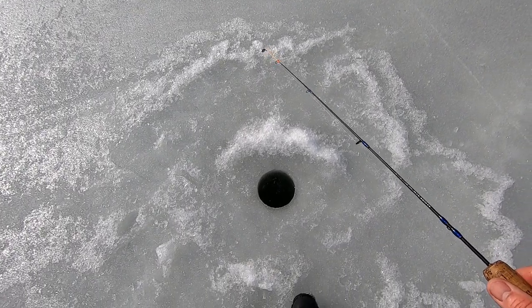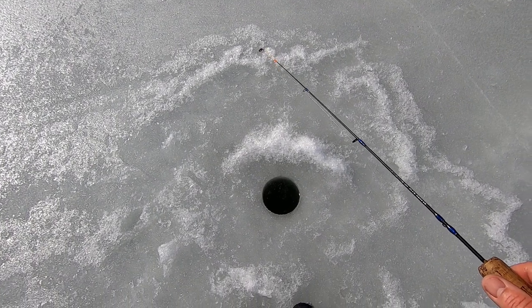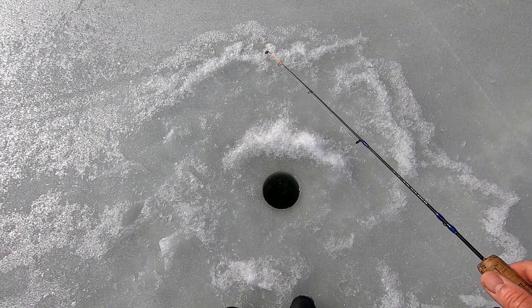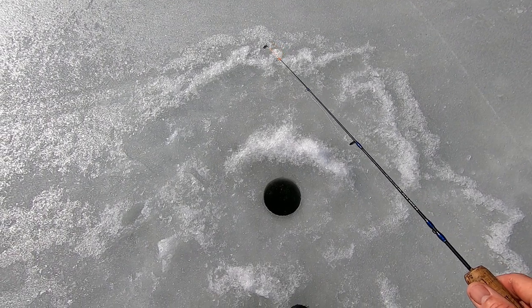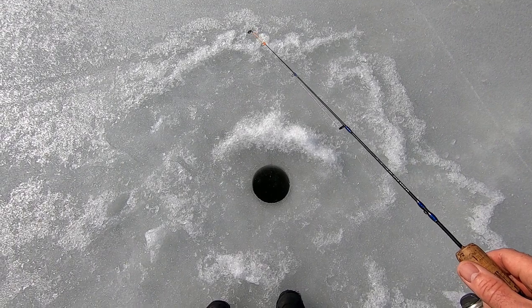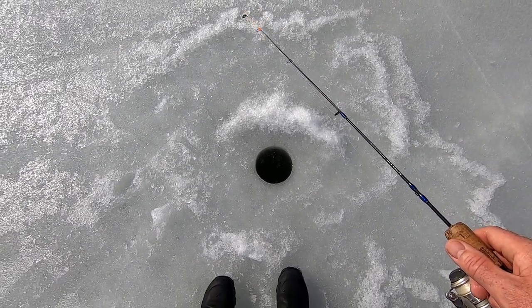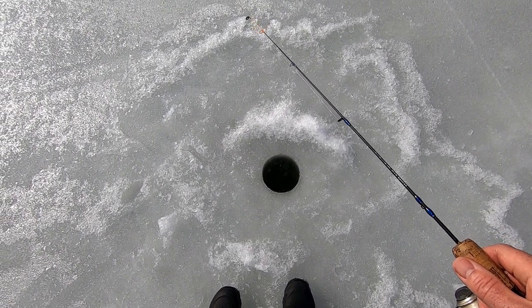Obviously, we got the right conditions for perch. Otherwise, they wouldn't be here. But when you can find green weeds like this under the ice, you're gonna find fish, just because there's a lot of life in these green weeds and there's a lot of oxygen there for the fish. So they're gonna be in here and they're gonna be active. It's just a matter of whether we can catch a couple decent ones or not. Nonetheless, we're catching some fish. It's a beautiful day. No complaints from me.